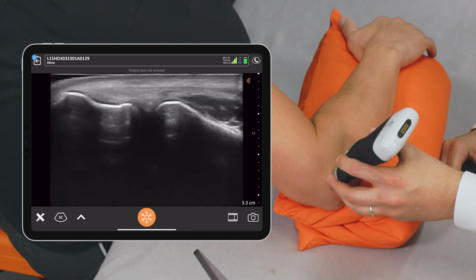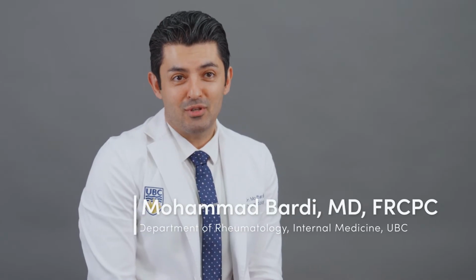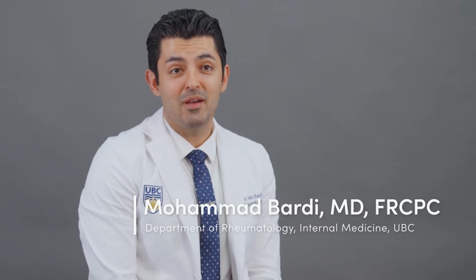When I compare it to the equipment I use in my own office, it's amazing how this portable device, so small, has actually progressed so quickly. I'm Dr. Mohammed Bardi. I'm a practicing rheumatologist in Vancouver, British Columbia.